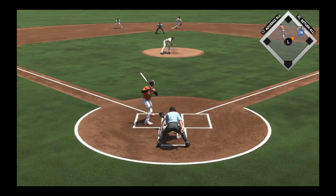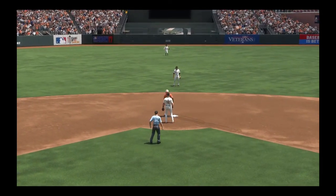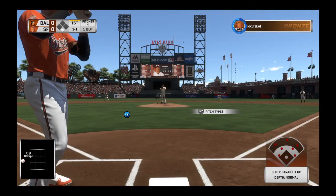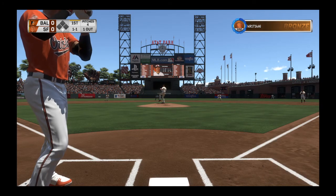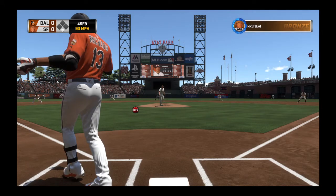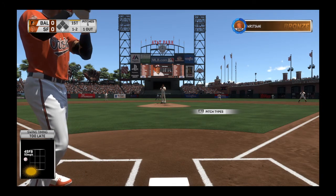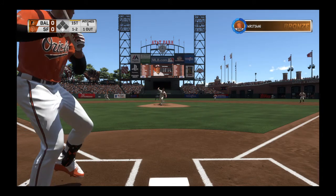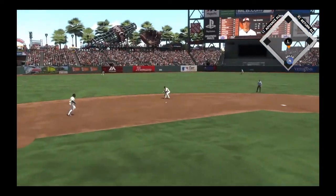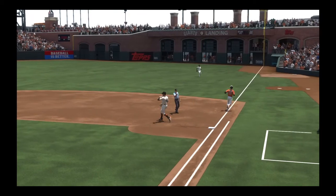Machado now on 0-1. Pitch inside, the throw, and they'll apply the tag, and he is out at second. Here's the 1-1 delivery. They'll run this one in on him, and he can't connect, so he finds himself down 1-2 now. Great afternoon for baseball here. 71 degrees the temperature at first pitch. Hit on the ground to short. Crawford's got it. Throw gets him. 2 down.